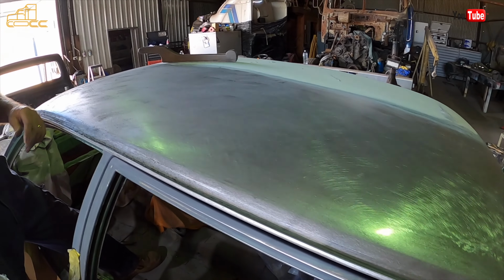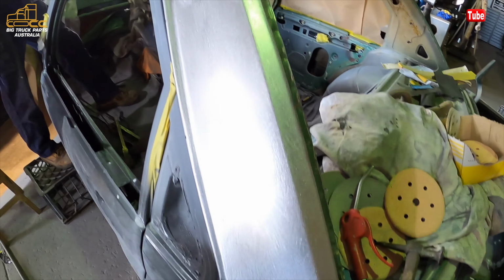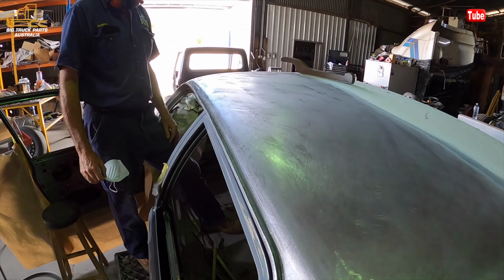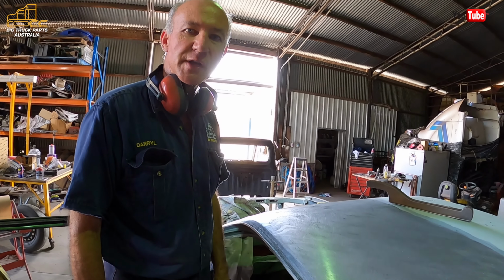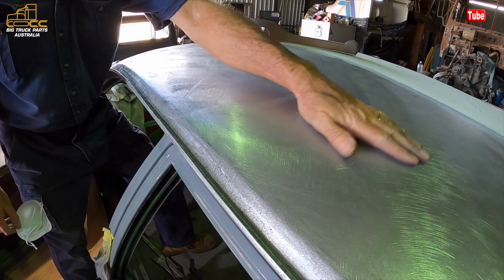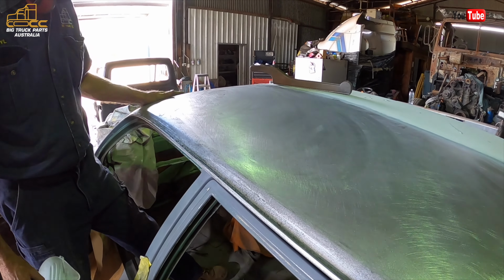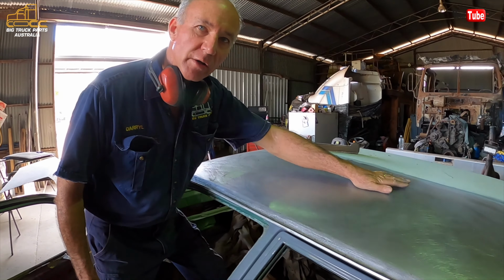So I've got all that out of it, and now we'll run the file across it just to finish it all. And it'll be ready for primer after that, and it'll be a really good roof. It'll be bare steel, of course, but the most annoying part of it was the hail, the little bits of hail damage that it had. But as you can see now, that's come up very well. The hail's gone and all the little imperfections, and we only take the tiniest little shave off with the file. We don't want to interfere with the strength or compromise the steel, but it's come up very nicely.